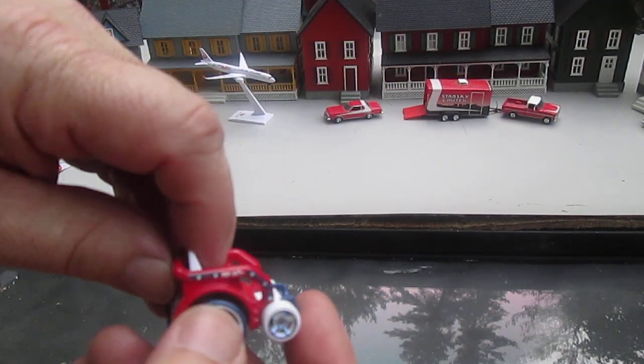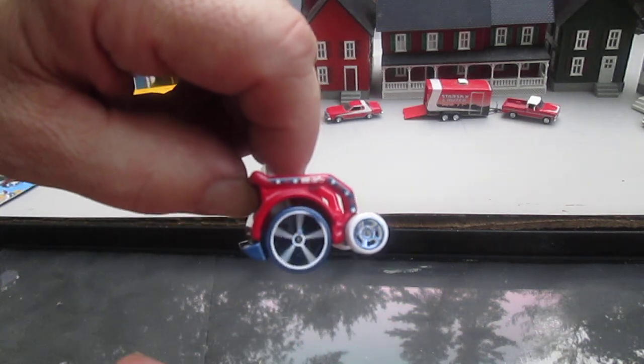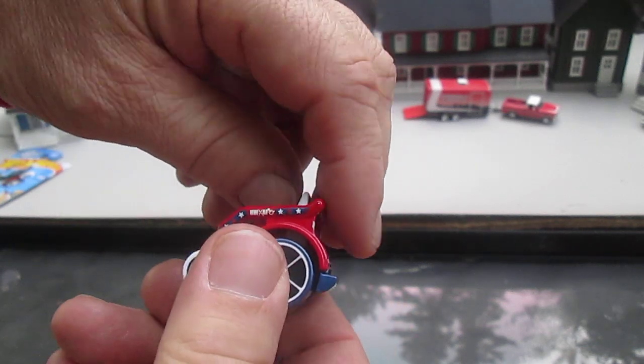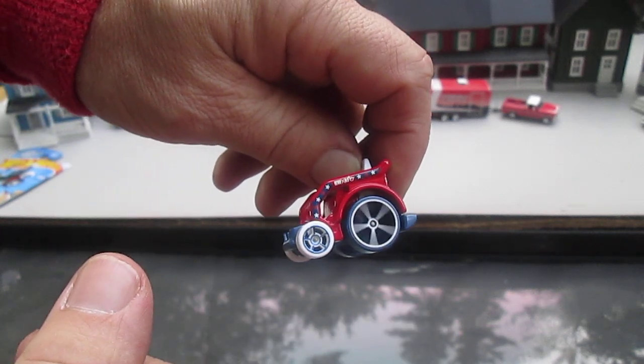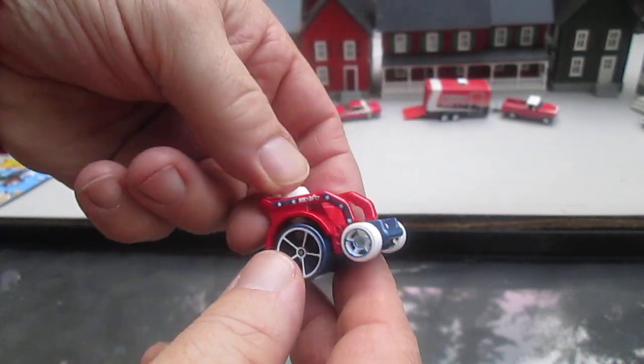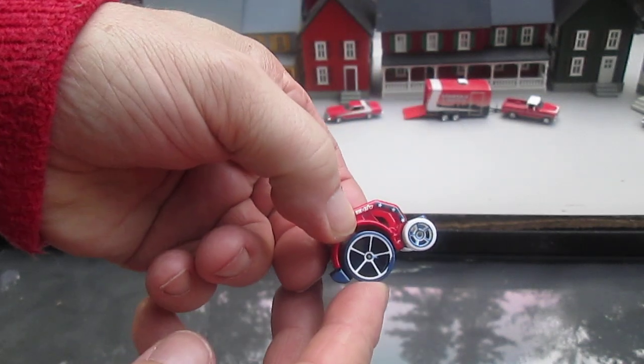They're a little hard to hold on to. Hot Wheels makes wheelchairs? Yeah. I didn't know that. See all the white around the rim there? Yeah. And this side's missing a piece. Oh yeah.